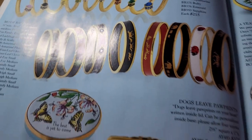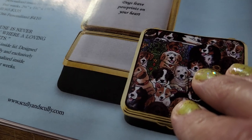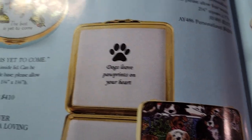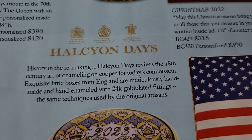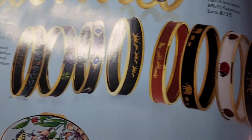Here we have some beautiful bangle bracelets and some Limoges boxes where you can put your keepsakes in. They are beautiful. They have some sayings inside. Dogs leave paw prints on your heart. The best is yet to come. A house is never lonely where a loving dog waits. And others. It is from the company Halcyon Days. The bangles here are $195 each.